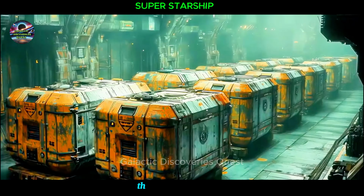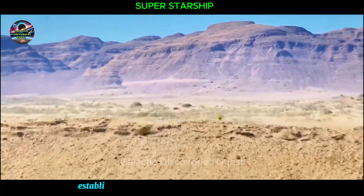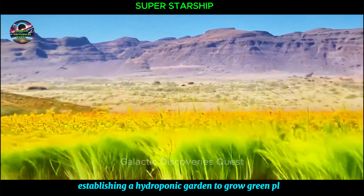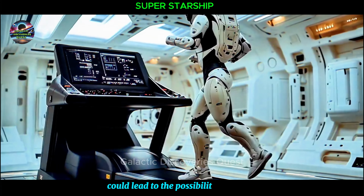The second layer will be the food reserves. Storage space for medicines and other necessities. At this level, some suggest establishing a hydroponic garden to grow green plants. Growing crops on the ship could lead to the possibility of achieving the same goal on Mars.